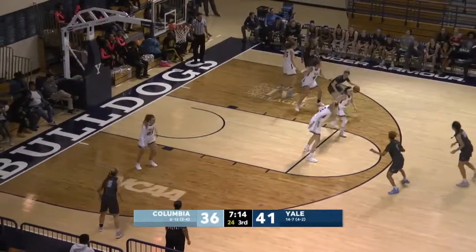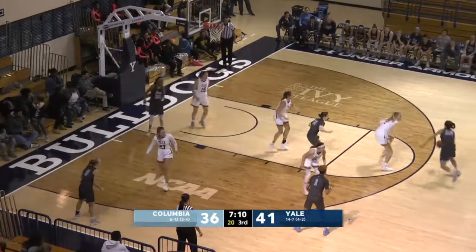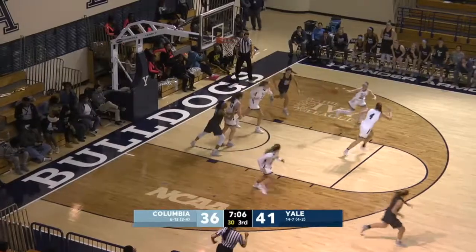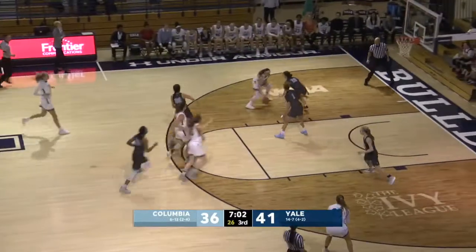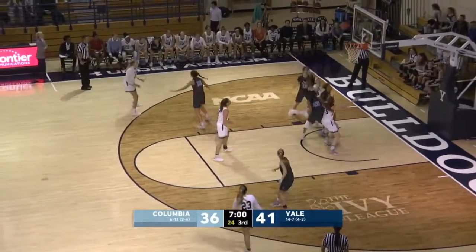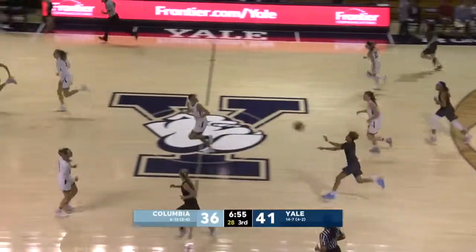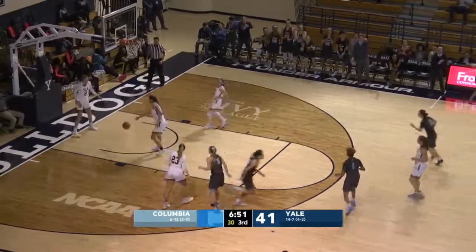Markham crosses over against Gorman, into the lane, pulls up, nowhere to go, kicks back out to Durr. Sienna inside, fights past Emsbo, too strong, and now Roxy runs the other way for Yale. Behrman against Markham, steps right by her, off glass, too strong, and the rebound goes down to Lillian Kennedy. Up ahead in transition, that's what the Lions do best.